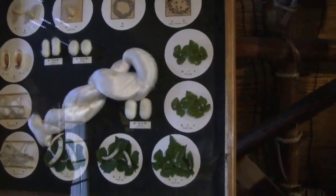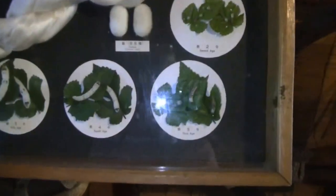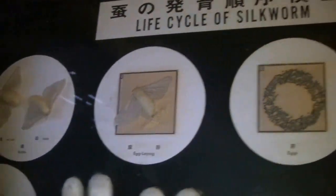Hey, during the winter they actually harvest silkworms here in the second floor. Hey, that's what they look like. Larval and whatnot. And my light's getting on there. Cool. Yeah, this is a nice little silk machine. Man, I love the cedar smell over here.